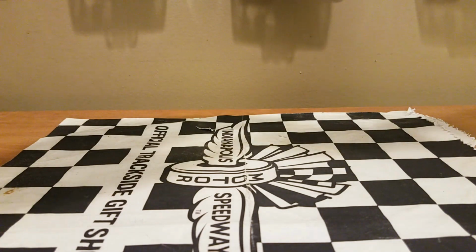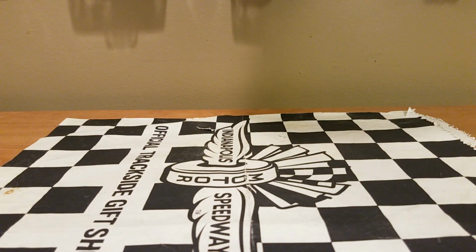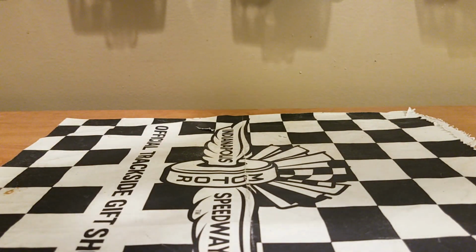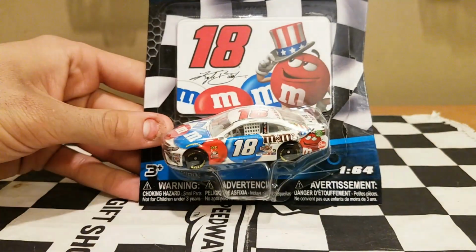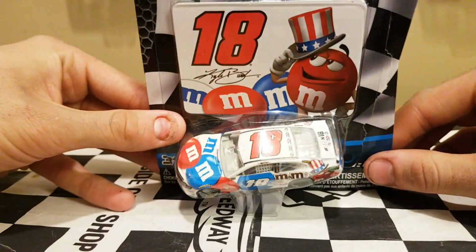Today we'll be reviewing one of the best drivers that we got in the Monster Energy NASCAR Cup Series. He's also your 2018 Coca-Cola 600 race winner. And no, this is not the race version of this car, but it's kind of close enough. Today we'll be reviewing Kyle Busch's 2018 M&Ms Patriotic Toyota Camry for Joe Gibbs Racing.